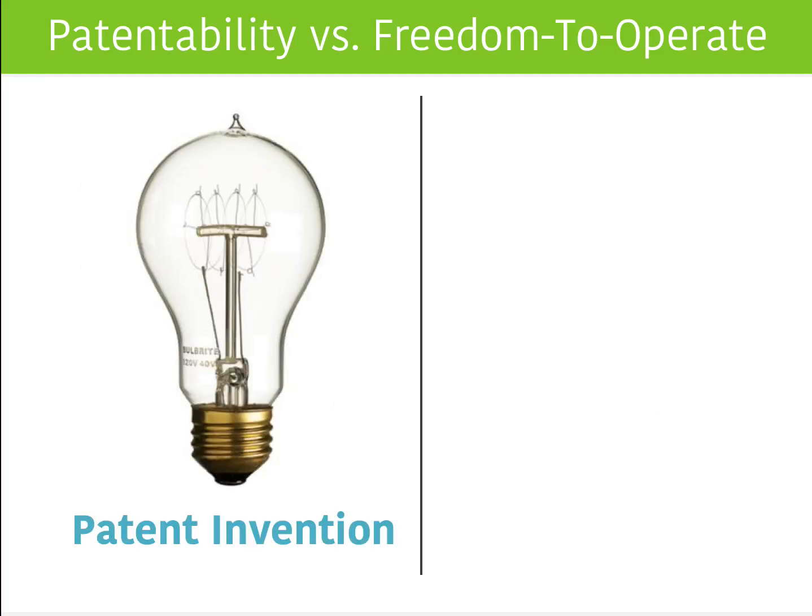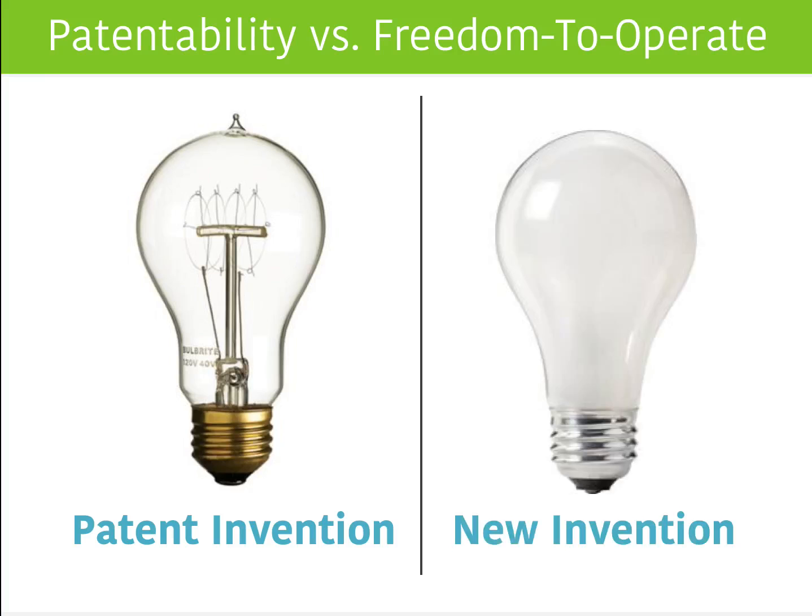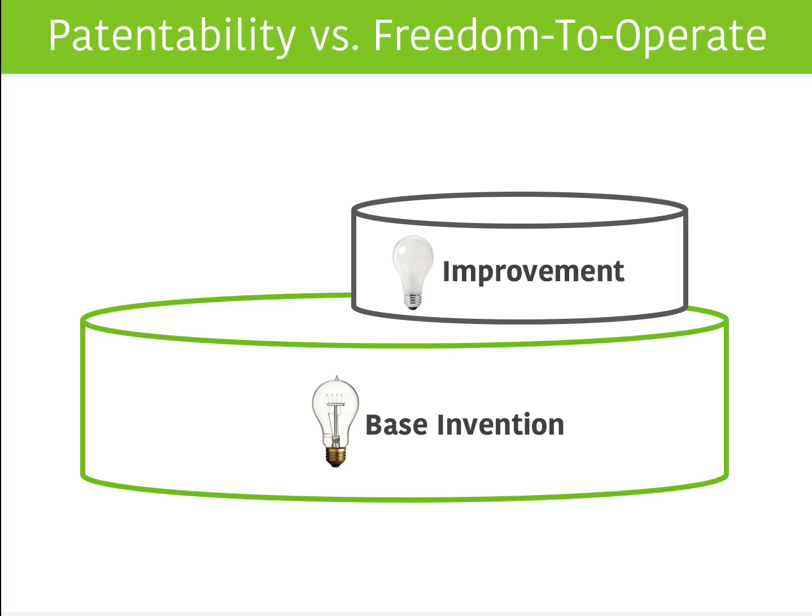So if you recall, a good patent talk isn't a good patent talk without discussion of a light bulb. So the patent invention here is from Edison. We all are very familiar with Edison. He created this beautiful clear glass light bulb. Later, Pipkin came along and created the frosted glass light bulb. So this is a new invention over that of Edison's. So if you look at this a little bit differently, the base invention was Edison's clear glass light bulb, and Pipkin's was this frosted glass light bulb, the improvement.